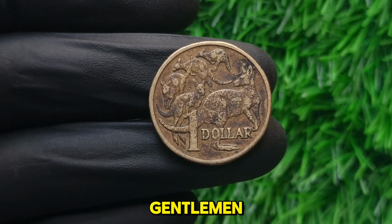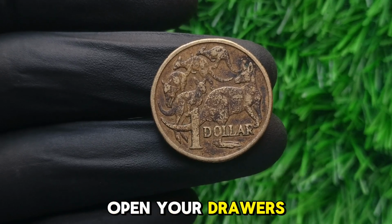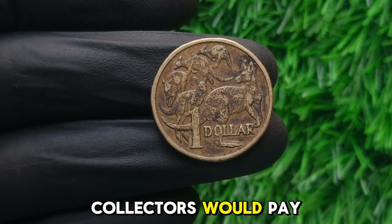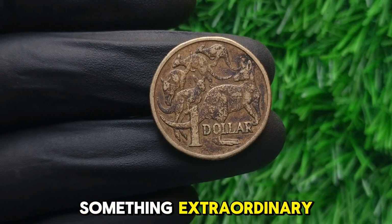So, ladies and gentlemen, I challenge you today. Check your coins, open your drawers, revisit your old collections. What if you're holding the very piece collectors would pay handsomely for? What if your spare change is the ticket to something extraordinary?